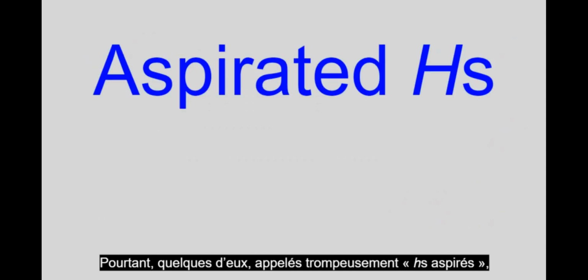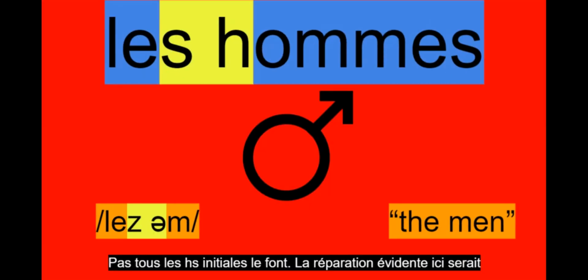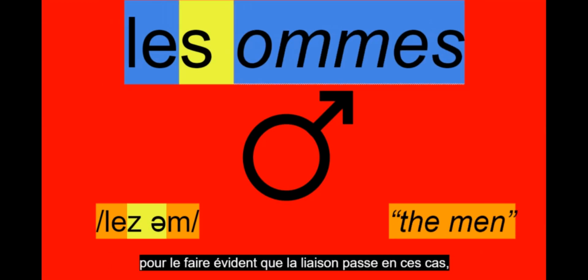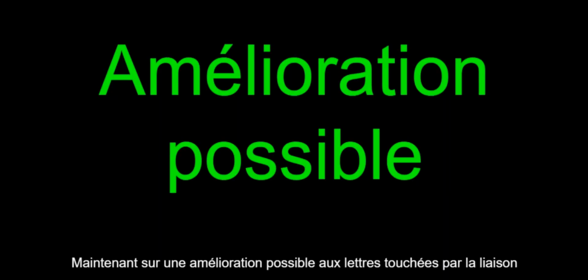However, some of them, called misleadingly aspirated H's, negate liaison of silent letters before them. Not all initial H's do this. The obvious fix to this is to remove all non-aspirated initial H's from the orthography, to make it evident that liaison happens in those cases, making H the universal French liaison negator. Now about a possible improvement to the liaison-affected letters that need to be there.